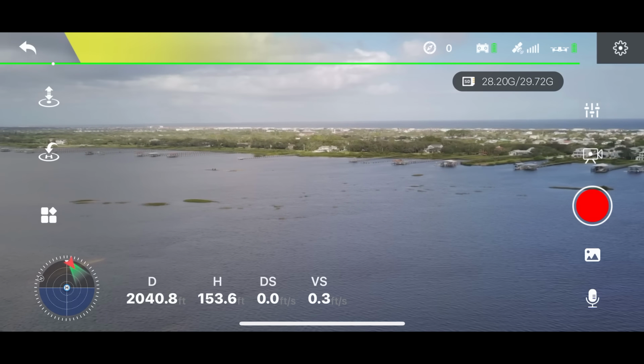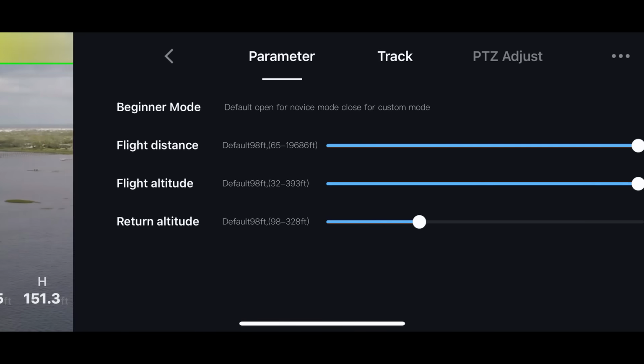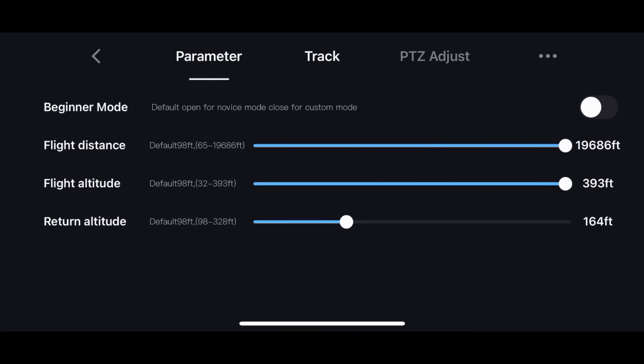Now we're facing the ocean. And I'm just going to watch him while I do this. So I'm going to hit the wheel up in the upper right-hand corner. I'm going to go to the 3 dot. Oh, there we go. We've got the flight distance. I guess we can go almost 20,000 feet according to the controller here. Flight altitude, the return to home altitude is set at 164. All right, so I think we're set.